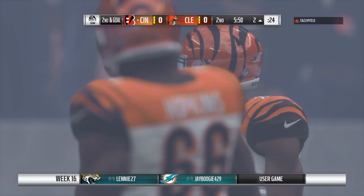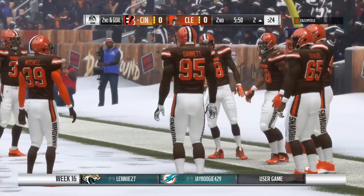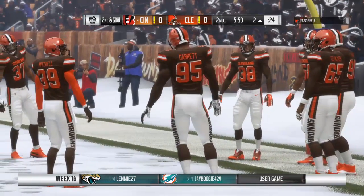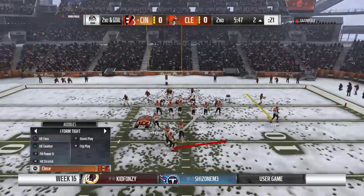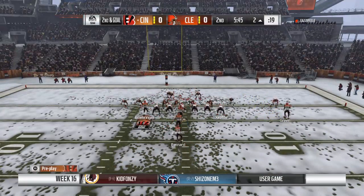I thought they were going to switch out of it. I didn't know if they felt they didn't have time or what the case was. Well, in any event, the extra speed allowed for great penetration as they stuffed that one behind the line of scrimmage. Back at the 2 now. Here's second and goal.